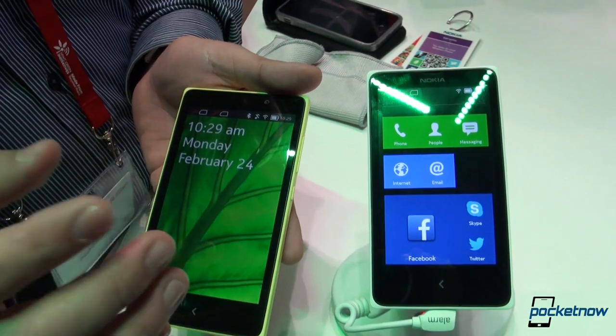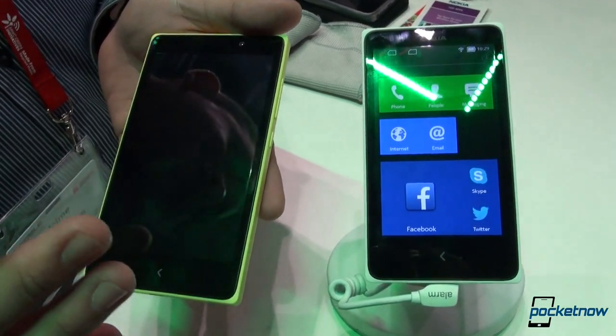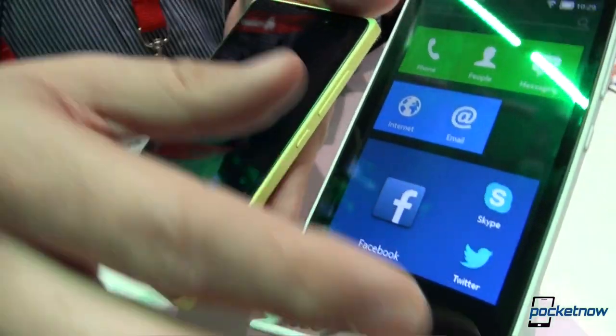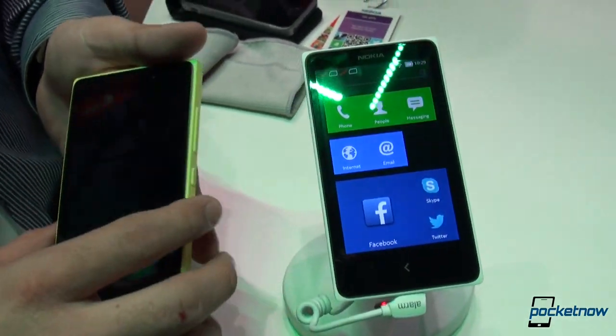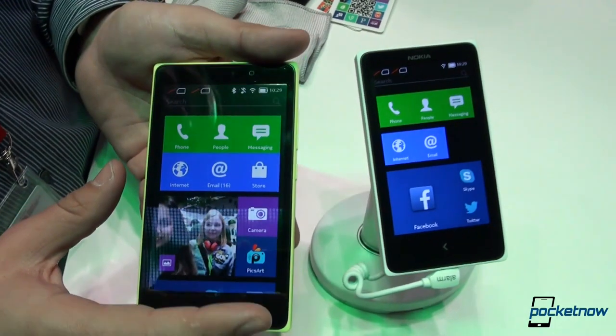Now what you're seeing here is the Nokia X Plus and the Nokia X. The differences between these phones are quite significant because this one is a 5-inch display, this one a 4-inch display. This one is focused more on the entry-level market, and even though this phone is an entry-level phone, it is much bigger. 4-inch display, 5-inch display here.